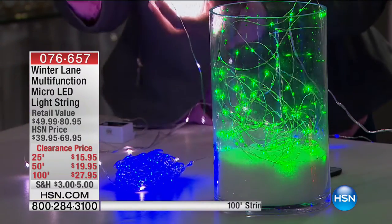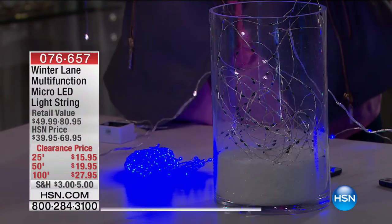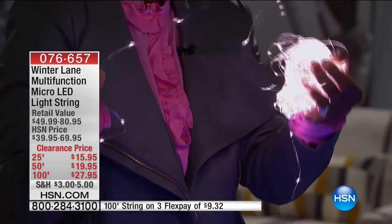And then you would still have enough to actually be very precise in how you line that cabinet or that piece of furniture, whether in your bedroom or your dining room or anywhere you want to go.